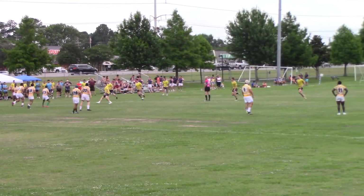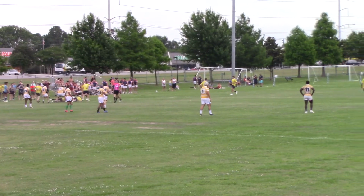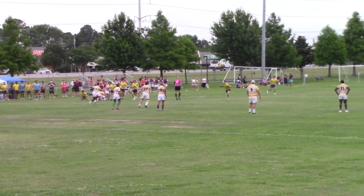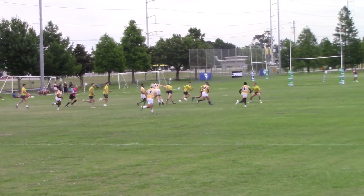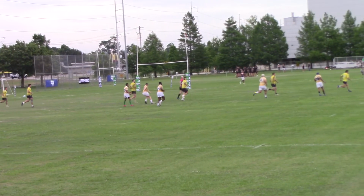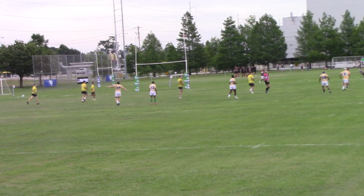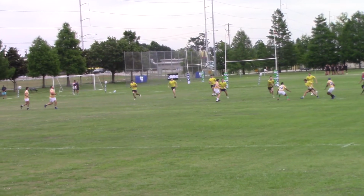Quick tap to the first receiver, running straight ahead, cutting out to the outside, running over a player and taking 3 defenders down with him. Through the hands, working it to Sam, working it to the outside. Preston's on the outside, lots of room, going to have to cut it back inside. Offloads, does not go to hand. Picked up by the defenders and now running it back after the Pelicans.